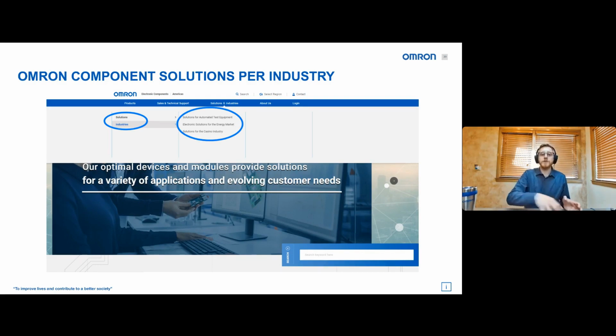So solution for automated test equipment, we'll see all of Omron Components products for that industry for semiconductor test. And we'll also talk about applications and which products to select for different functions. The one that pertains to this webinar most accurately is the energy market solutions. So within that, it will show you a lot of the applications I talked about today, give details on those applications, and direct you to different relays and also other switching and sensing products that would fit into that application.